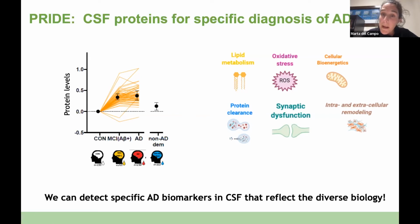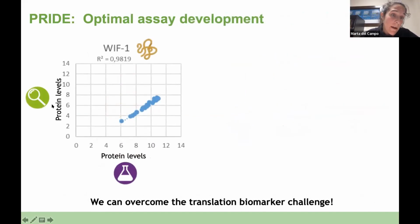So then we move to our second step. Can we translate these findings into assays with the proteins of interest? Here is just an example of one protein. Here you have the levels of that protein in our discovery cohort, in the previous data that I showed you, going from 0 up to 14. And here is the new assay that we have developed, also going from 0 to 14. Each dot represents a patient. We can observe that the patient with the lowest levels of this protein in the discovery phase also showed the lowest levels with this new assay. And we also see that the patient with the highest level in the previous phase again showed the highest levels with this new assay, indicating that the levels strongly correlate with our newly developed assay. So it seems that we can overcome the translation gap and the translation challenge that we faced in our previous studies.